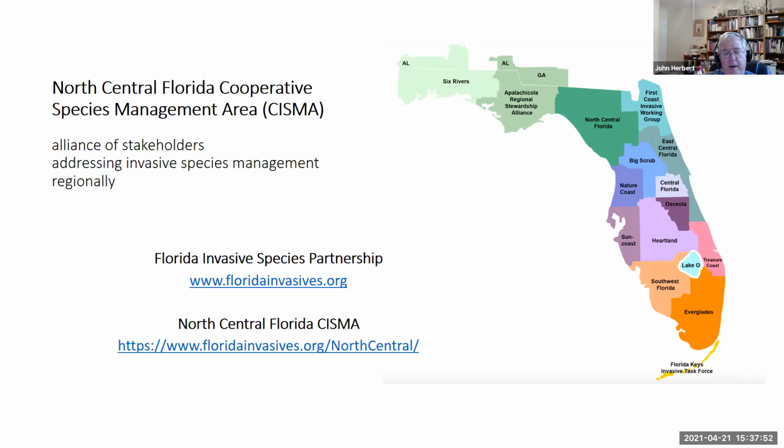So as you can see from the map, there are 15 SISMAs in the state. Some are known as working groups. They kind of adopt their own names. The North Central Florida SISMA is the largest in the state as far as the number of counties. We have 13 counties in the North Central Florida SISMA.